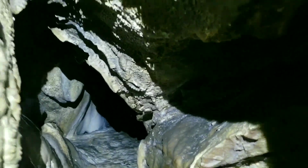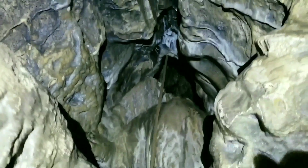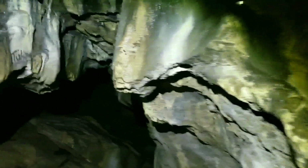Look at this. Holy crap. This is pretty wild. You don't see this every day, unless, you know, you're a cave explorer or you live in a cave. Then you see it every day. Holy smokes. All right, so this is it, man. Everett Cave. What a gem to find right here.